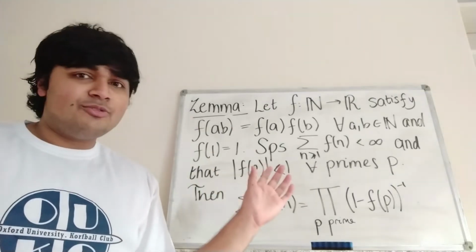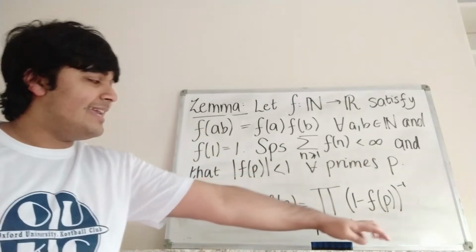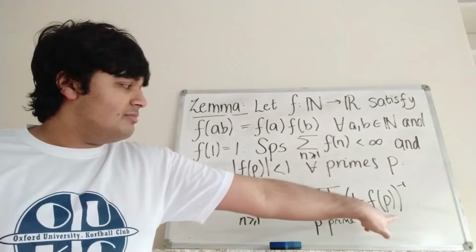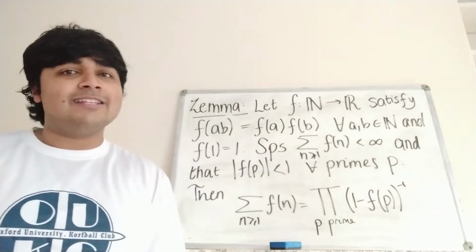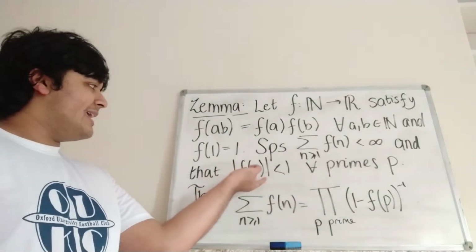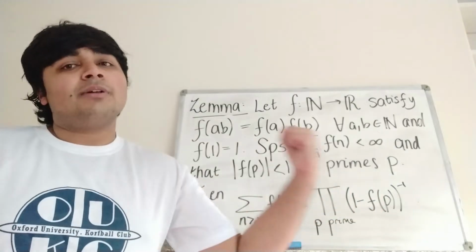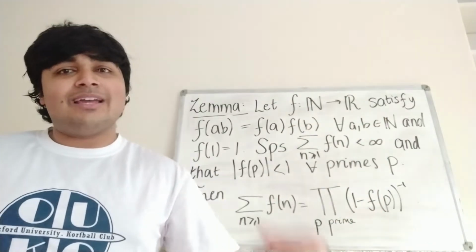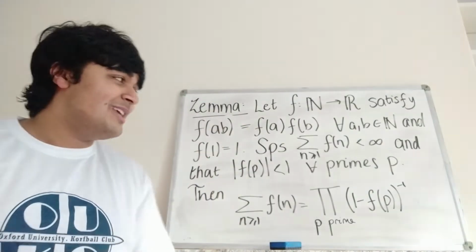I'm not going to prove this in this video today. It's not too difficult. You start from the right hand side, and you look at 1 minus f of p, inverse. Well, that's just 1 over 1 minus f of p, but because f of p is less than 1 in magnitude, we can write this as an infinite series. It's just 1 plus f of p plus f of p all squared, plus f of p all cubed, and so on.